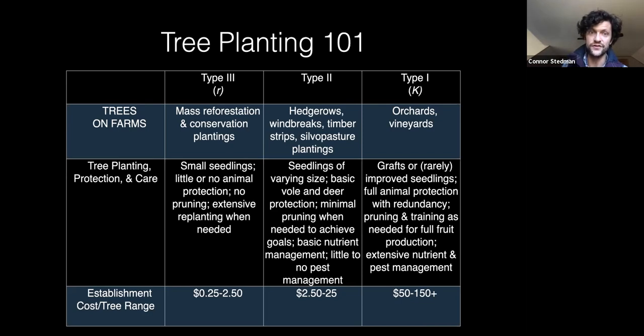People are asking about good risk management with climate change, striking a balance between types on a given farm. I love what you're saying there, Christine. I think that's a really key idea, that we're thinking about a farm as a unique entity and figuring out what balance of these different types of tree investments makes sense for that farm situation. That is exactly the kind of tree planting process that I'm hoping to encourage people to go through. The answer is not going to be the same for every farm or on every landscape. There might not be any type 3 at all on a lot of farms.